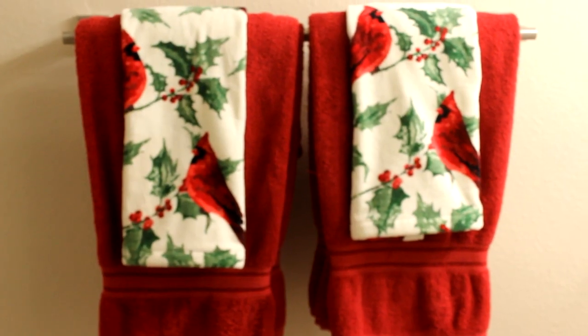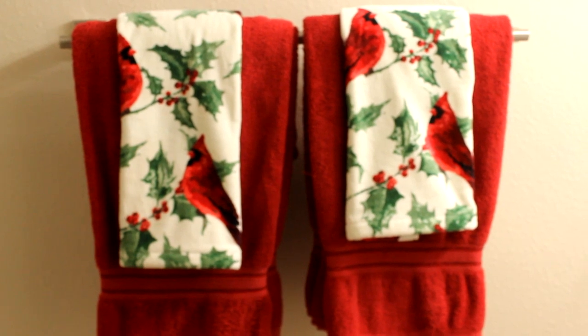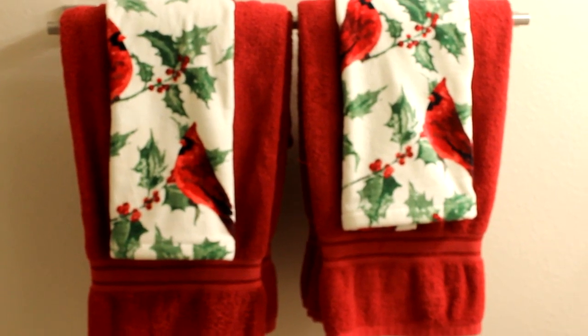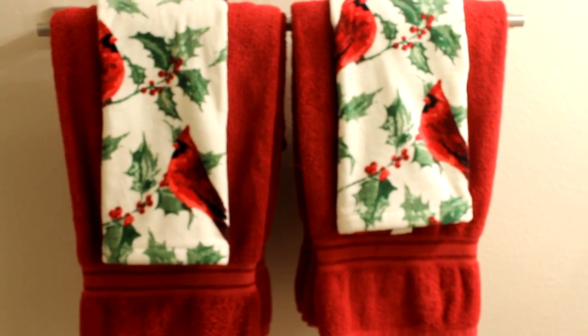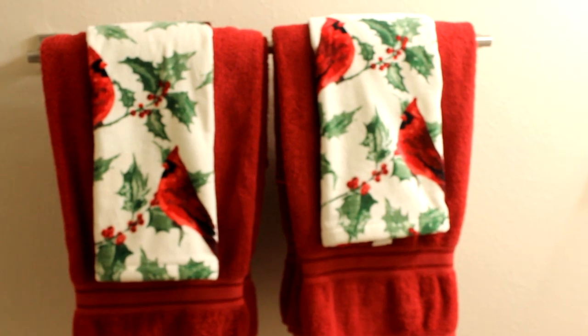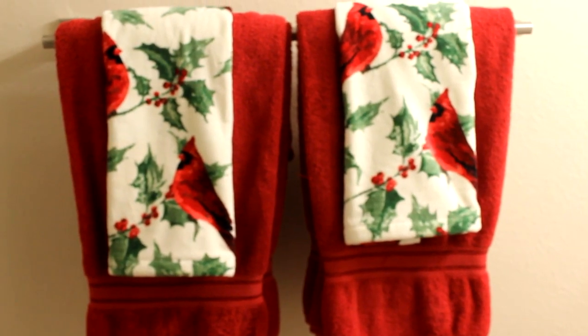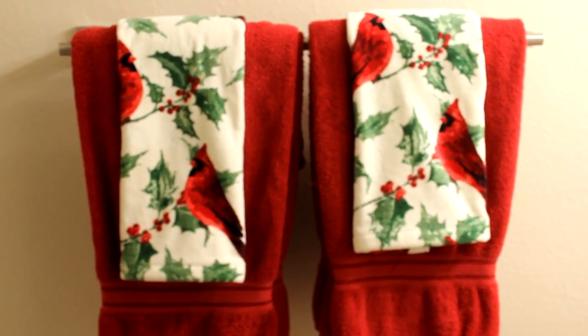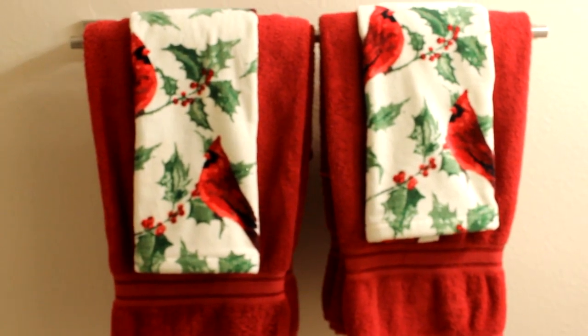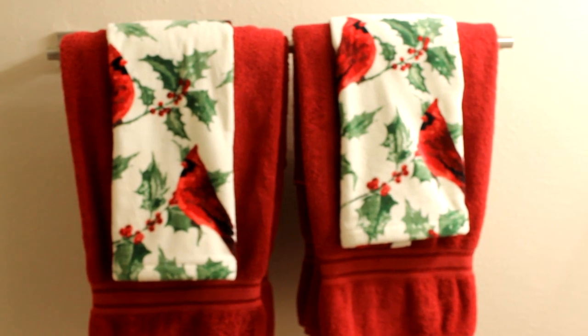Guys, these are the touches that I've placed on my powder room, my half bath. You don't need much to bring the season in a space. Just little touches here and there will give you the feel that you want.